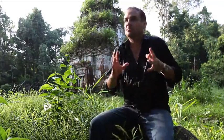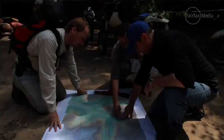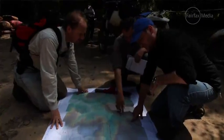So instead of this very long gradual process, you have this sudden eureka moment where you bring the data up on screen for the first time, and there it is, this ancient city very clearly in front of you. Today what we've been doing is basically going around to different areas in this Phnom Kulen zone that we've identified as being areas of interest using the LiDAR data.